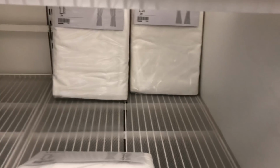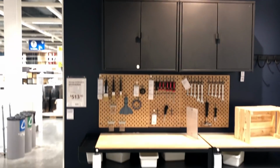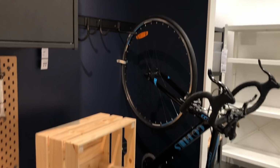Don't think twice. Here's a perfect example of the pegboard, the garage kind of vibe that I'm probably going to be adding to my garage. Not exact, but see how it's kind of like the little workstation, the tools, got your little bike area. You know what I'm saying? That's what I mean.